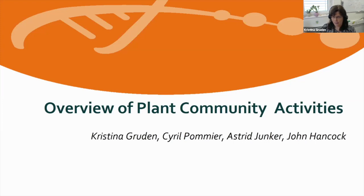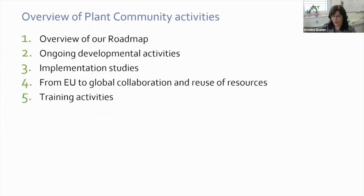at the ELIXIR Slovenia node. So first, this first part, here I have some structure. I would like to show you how we organized our roadmap that is supposed to last for the next 4 years, till 2023. Then I will talk about some ongoing developmental activities within the plant community. I would like to show you some examples of implementation studies where the plant community was or is participating, and how we can support the research on the national or EU level. And I would like also to show you some of the training activities that are performed within the plant science community, because these are then available to everybody.